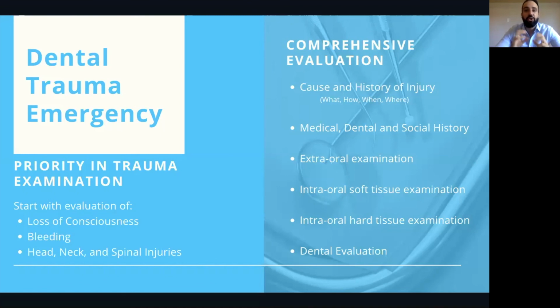I'm going to ask cause and history of the injury. So first, I want to know how was the injury and what was the injury. So I want to know what happened and how it happened. So what happened simply will tell me kind of where to look at. So if a patient comes in and says, I fell during skiing, and they hit their chin on the ground, I'm going to think, okay, they hit their chin. I'm going to evaluate the frontal area of the dentition, so the anterior area, as well as the chin and the bone in that area.